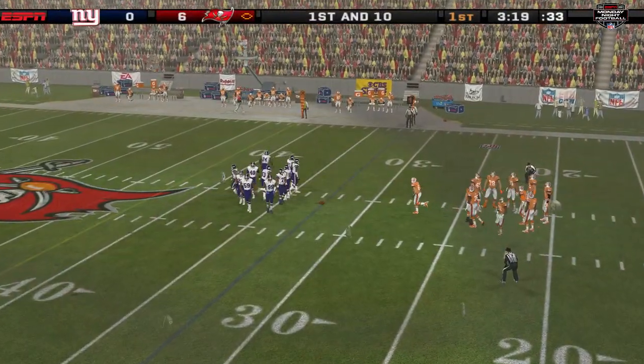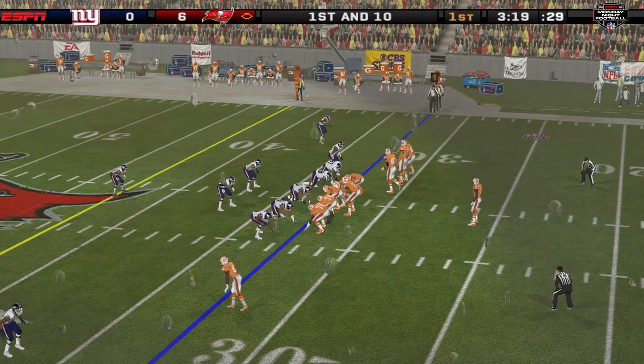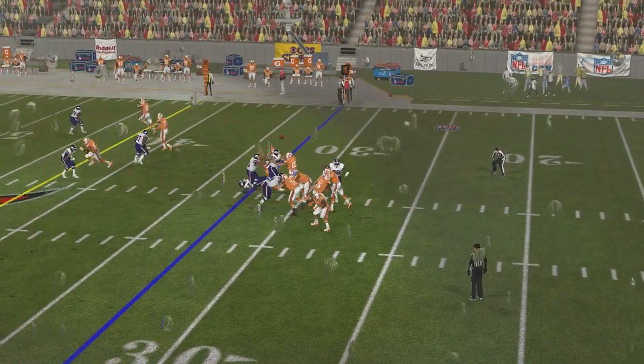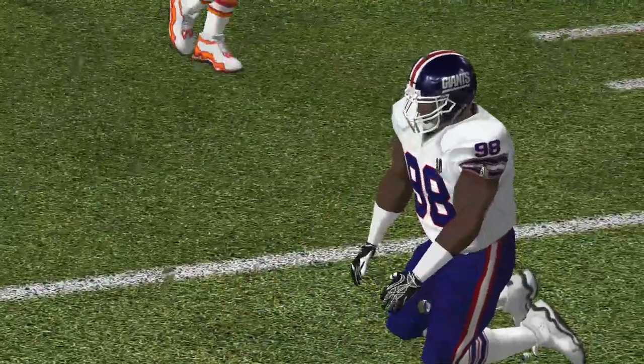First and 10. Ball on the 32-yard line. Pass play here on first down. Quick throw. Knocked away. Well, was the intended receiver on that play. On the cover.